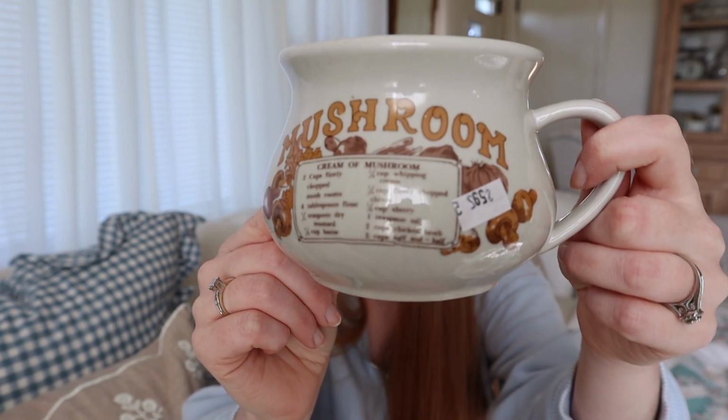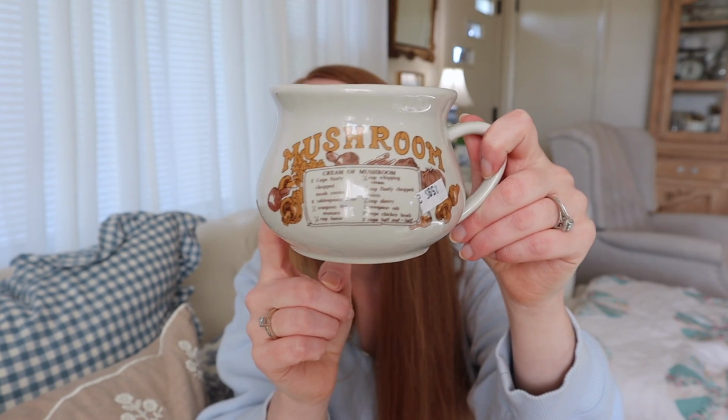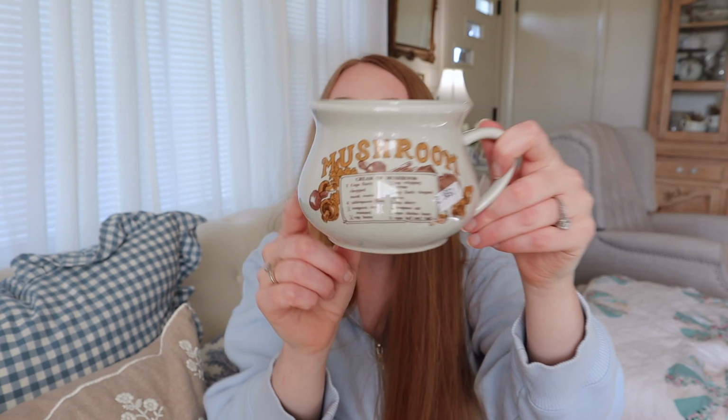We had a ton of these growing up. We had the tomato soup one, the onion soup. They were some of our most used dishes in our household growing up. My mom still has them. She's had them my whole life. I believe they were my dad's mom's dishes. We inherited all of her dishes, and my parents still have all of them. So we just had them for years, and they bring back so much nostalgic feeling when I see them.